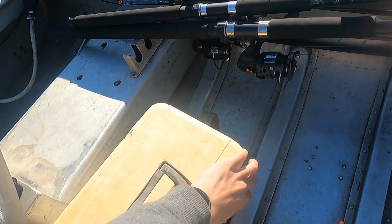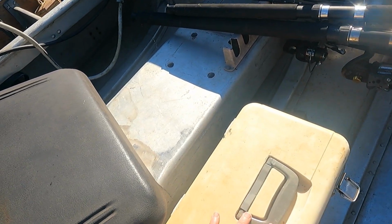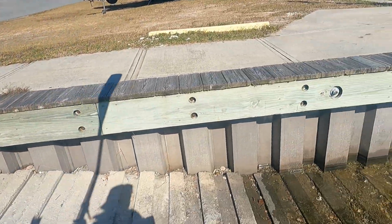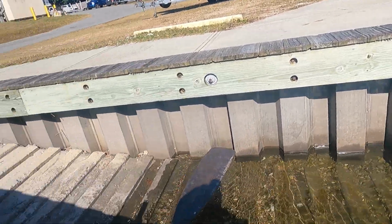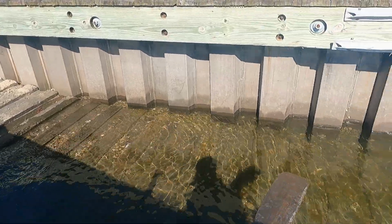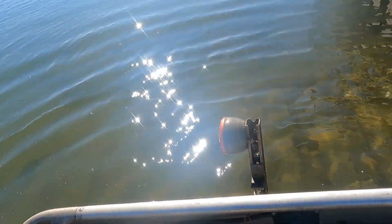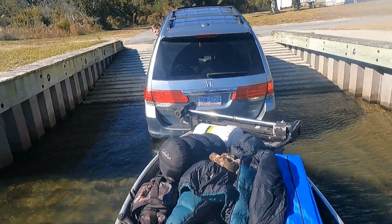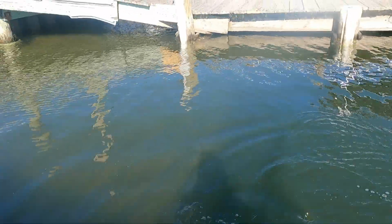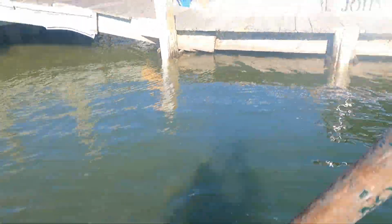Yeah, we went and bought a bunch of bait too. Some shrimp, frozen mullet, and frozen sand fleas. Going down this super bumpy boat ramp. Made it out, battling the wind.